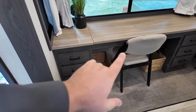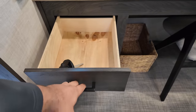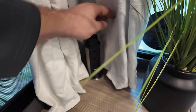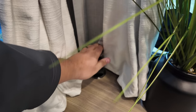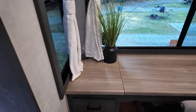And then both sides, you'll see, are going to have sets of three pull-out drawers, all of which are going to be looking just like that. You got the old power tower, baby, right here. So if you need to hook up, you got two outlets, a USB and a universal C. But when you're not, you can also tuck that away and get it out of the way. So really cool and nice to have.